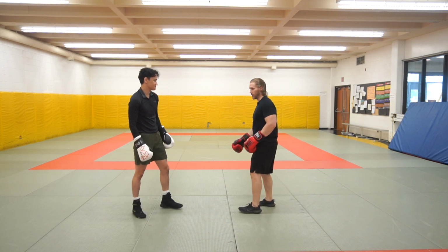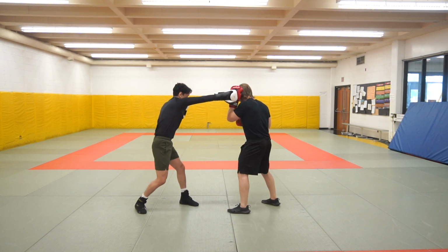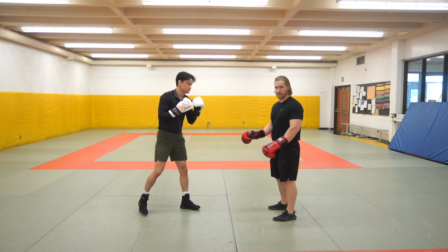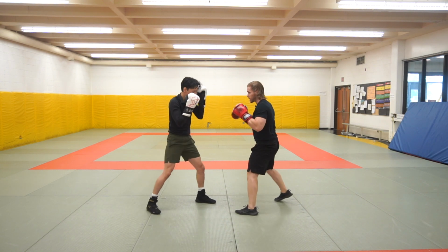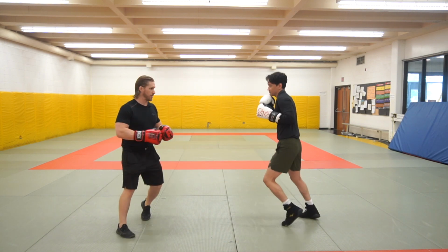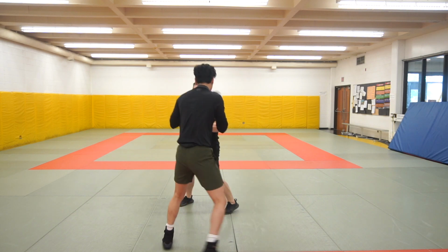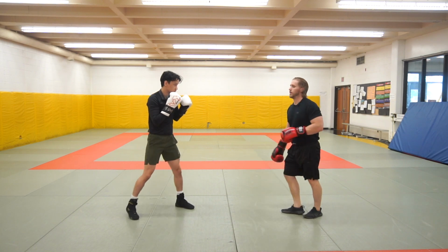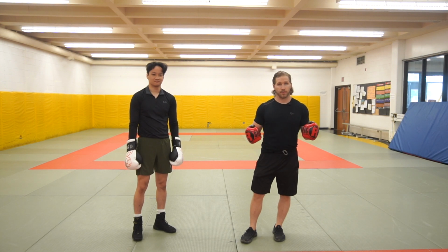So the next level here is after I throw, he's throwing his jab. No, throw the jab, the same one. Then he throws his cross, then I can come back again. And he has to be prepared for it. So we'll flow it nice and steady to start. Then we make it a little bit more random and we move around with it. And rest. Good.